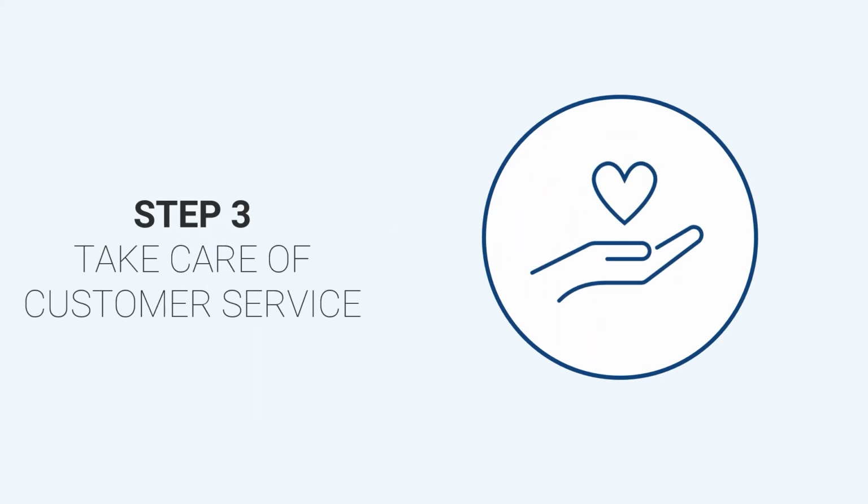Yeah, so step 3 is take care of customer service. Once your marketing department managed to bring you a prospect, a lead, and your sales department sold the product, it's your responsibility to make sure that the customer is happy, stays with you, is a returning customer, or is referring your product or your company to his friends. Bad after sales experience can ruin all marketing and sales efforts.